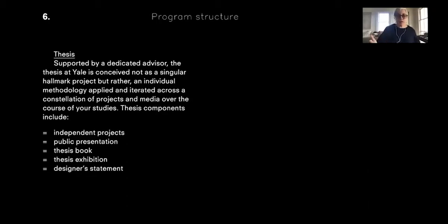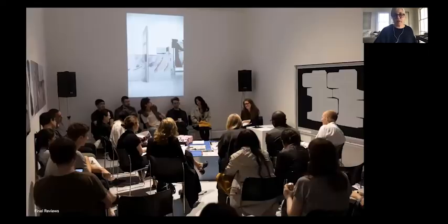But ultimately, the thesis components are this independent work, a public presentation of that methodology, a thesis book which documents this visual methodology and the scope of your work in the program, and that is required for graduation. The thesis exhibition, which is a group exhibition of all the students in the design department for that year, that is exhibited in the gallery at the art school, and a designer statement that's submitted is a requirement for your graduation, and that is supported by editors that are devoted to you to think about writing and to help you shape that in the department.